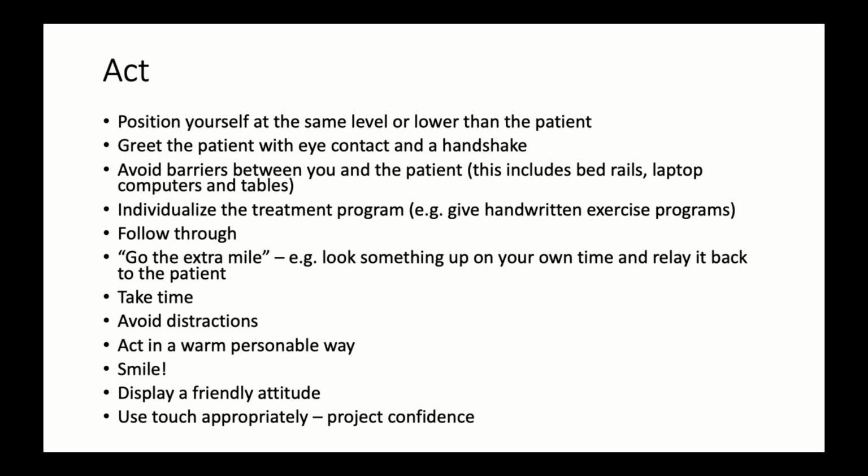There's mixed findings whether eye contact is good or not good. It depends probably on your patient, if they feel threatened by it or if it makes them feel like you're interested in them. So be careful about that one, but a handshake can be good. Avoid barriers between you and the patient. So this includes bed rails, laptop computers, and tables.